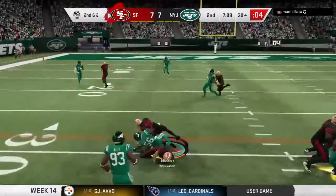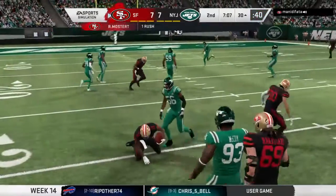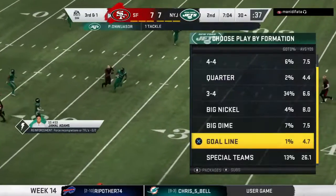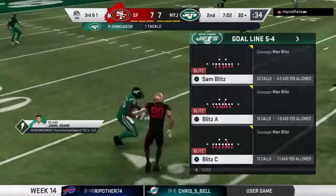The former Purdue Boilermaker, Raheem Mostert, trying to run inside, but nothing there. Not enough there for a first. No gain, as a matter of fact. And it leaves them at 3rd and 1.